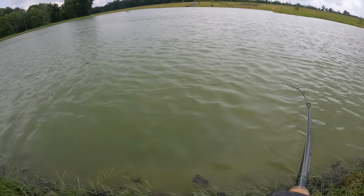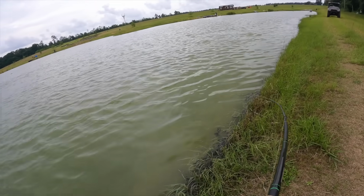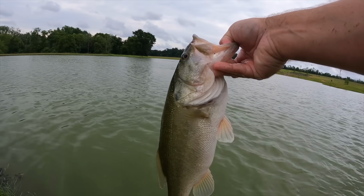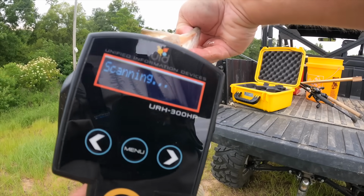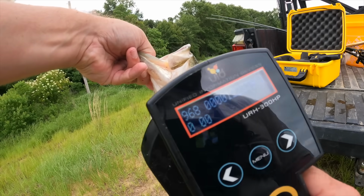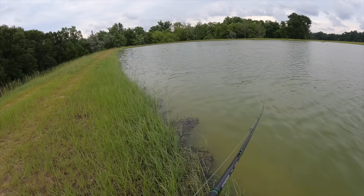There we go. Nice one. I believe that's the biggest one of the day. Got off right at the bank, but I still got him. Wow, never been caught. Alright, this fish is going to be 233963. And it weighs 2.55.